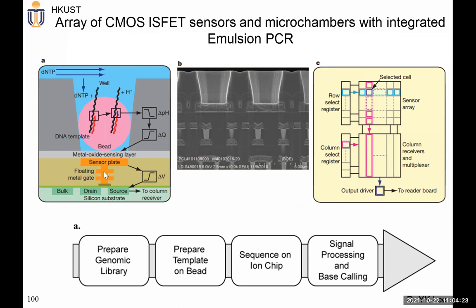Basically this is a FET transistor. I don't know if you have a basic idea about transistors. A transistor has a source, drain, and gate, right? A transistor is basically a 3-terminal device. Let me show here, they have some channel. This is the drain, source, and gate. This is a very basic thing, right?